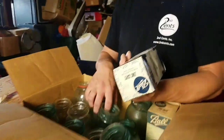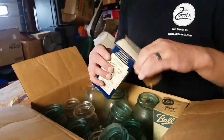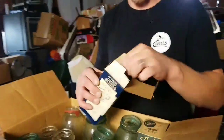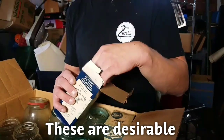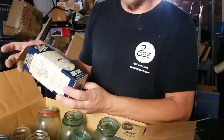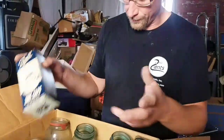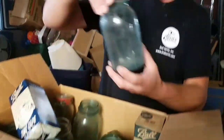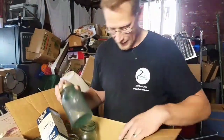We got lids in here. Oh, this is money right here. Everyone's looking for these. These are the actual brand new old stock, the zinc lids. So this box right here is a money box, brand new old stock. So if you're into old things like this and you want to put that old zinc lid on there, because it just doesn't look the same with this. You know what I'm saying, Chach? Mm-hmm. Gotta get that old zinc.